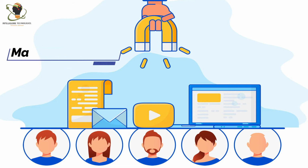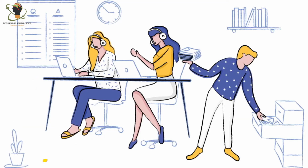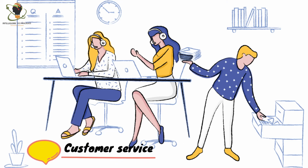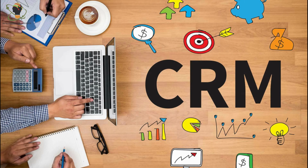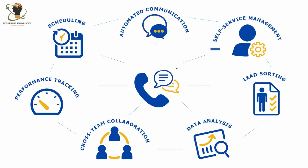Your marketing team can use CRM to create more profitable campaigns. Your customer service team can use CRM to provide world-class support. Your sales team can use CRM to automate key parts of the sales process. Hence, CRM will help to manage interactions with prospects, leads, and customers as they move through your sales cycle.